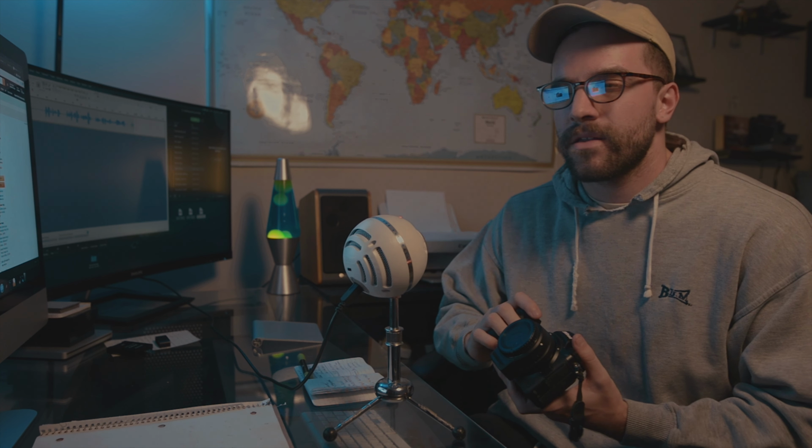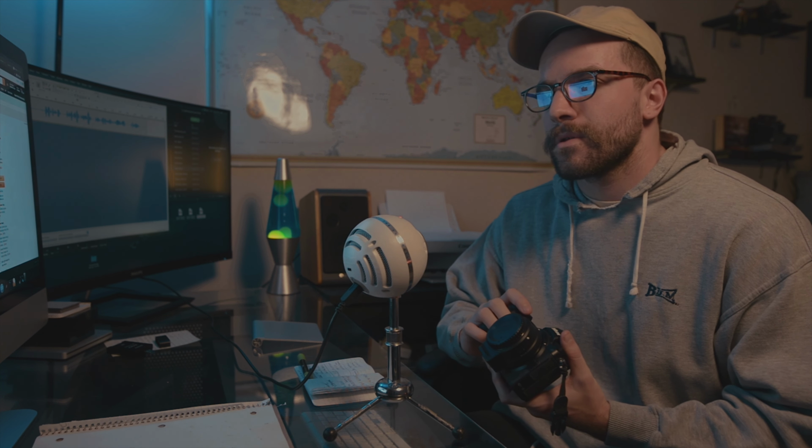Alright, you guys, so first things first, this is my camera body. This is my main body. This is the Nikon Z6. It's a mirrorless camera. I purchased this maybe around fall, I think.